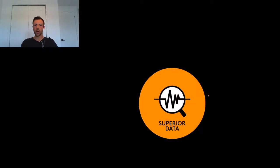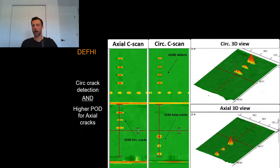For superior data quality, we have our array probes. So we got the Eddyfi. It's been out for many years, but we still have a lot of great results with it. People really like it, and it's been used all over the world. Compared to the standard ECT, we bring in circumferential crack detection, which is not possible with the bobbin probe. And then we also get a higher probability of detection for actual cracks.